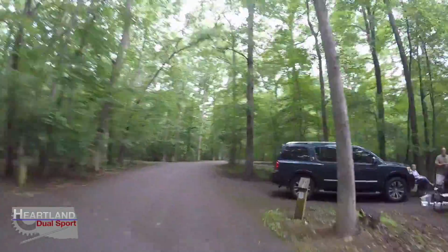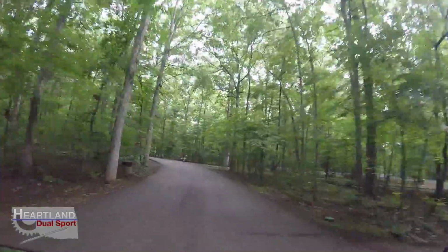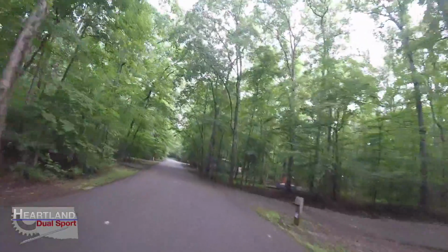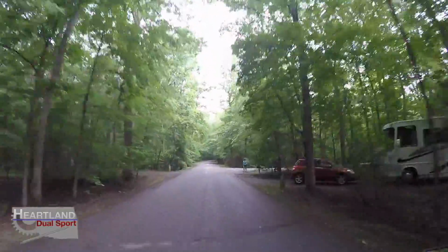It's located in south central Tennessee, in Manchester, Tennessee. That's the name of the town, and it's called the Old Stone Fort. I'll give you a little more information about the Old Stone Fort in a bit, but mainly I wanted to start out showing you this campground. I just think it's really, really cool.